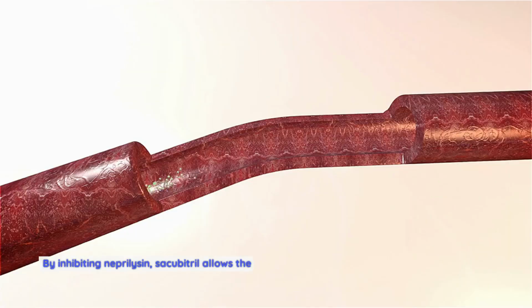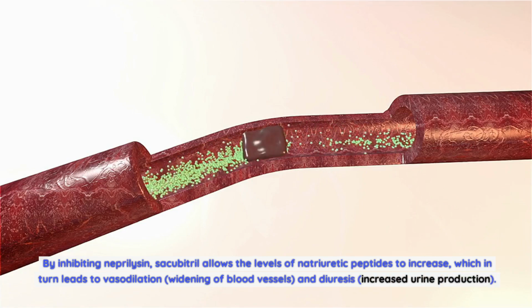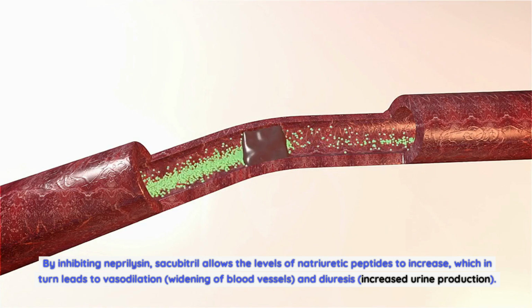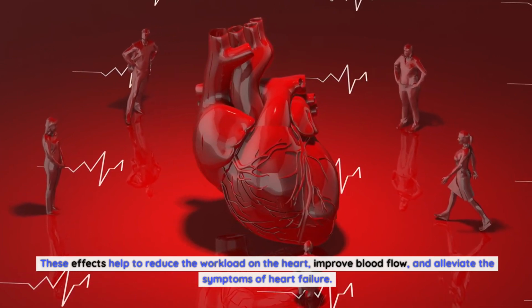By inhibiting neprilysin, sacubitril allows the levels of natriuretic peptides to increase, which in turn leads to vasodilation, widening of blood vessels, and diuresis, increased urine production. These effects help to reduce the workload on the heart, improve blood flow, and alleviate the symptoms of heart failure.